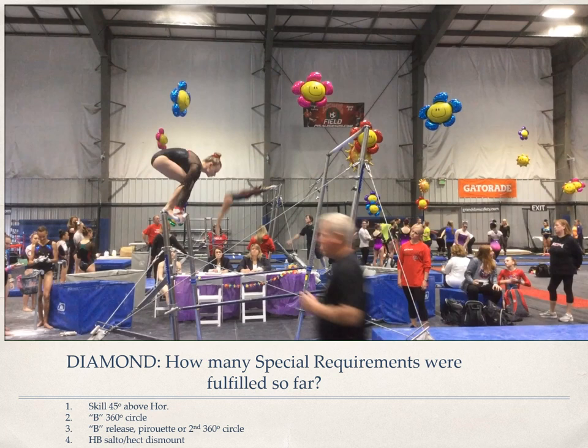Okay, so what did you see? Okay, you saw a cast handstand half turn. And yes, that does fulfill two special requirements. It fulfills special requirement number one, the skill that goes above 45 degrees, and it fulfills special requirement number three, which would be the pirouette. So unless specifically noted, one skill may count for two special requirements.